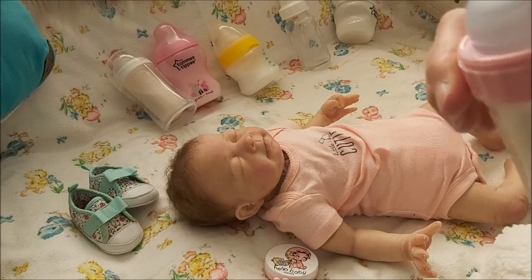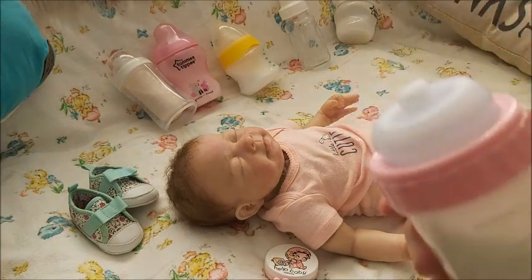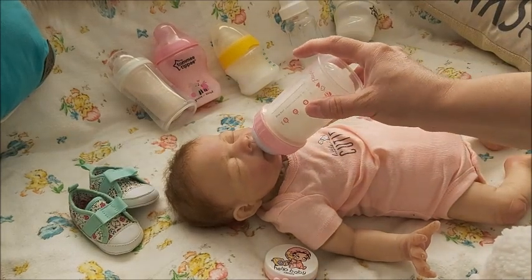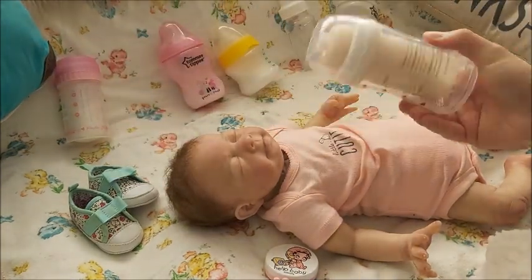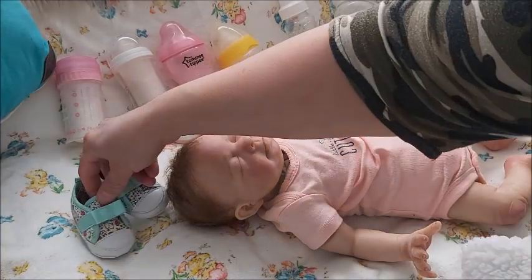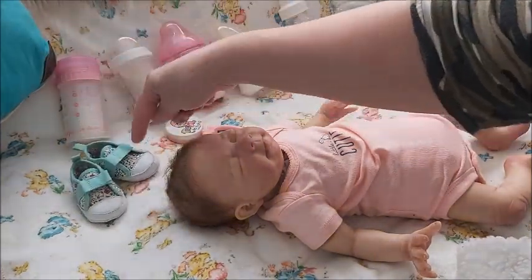I don't know why it turned. I don't know why, but it just sticks down like this. I don't know what I did. I think I might choose this one, but we'll see. We'll see when I change her outfit. Now, these little shoes for her. Those are her shoes. She came with those.